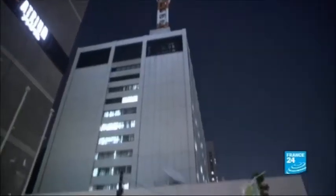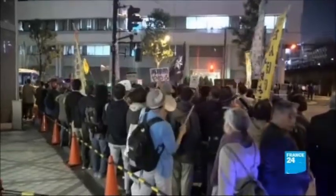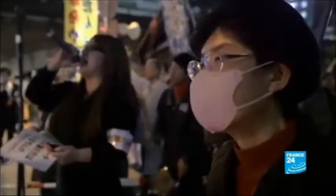Anti-nuclear activists protesting outside TEPCO's headquarters in Tokyo are concerned. They fear that a powerful earthquake, human error, or bits of uncleared debris could cause the fuel assemblies to collide, or worse, expose them to the air. That could spark an accident even worse than the one that the plant suffered in March 2011.